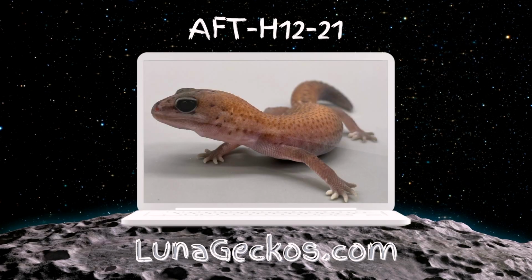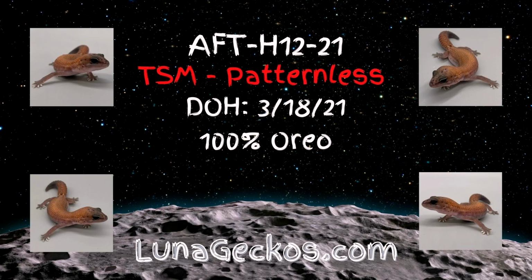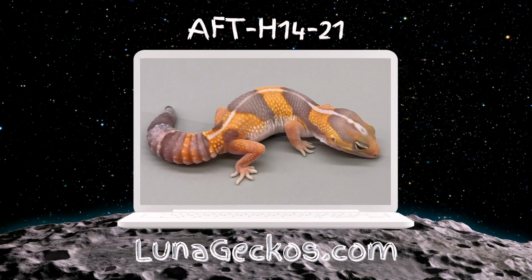Oh, next up, H12. One of my favorite morphs. This is a Patty. Temperature sex male, patternless, hatched on March 18th, 2021, and it's 100% Oreo. This would make a great breeder to throw into a patternless Oreo or a patternless Oreo whiteout project. Very light Patty, too.